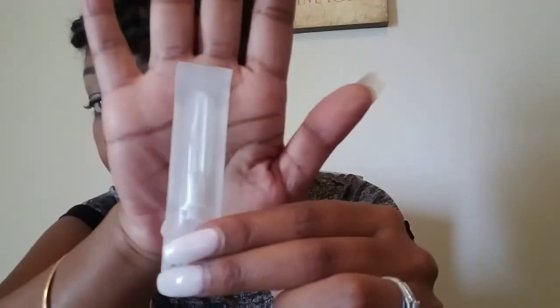So the needles, they are long, but they're small. So if you're afraid of needles, which I'm not afraid of needles, but I don't like injecting the medication, so I usually stick it in, and then my husband actually presses it in. And the needle, you probably can't really see the silver in there, but that's the needle. So again, you have to mix the powder into the liquid before it's injected.